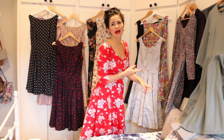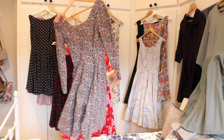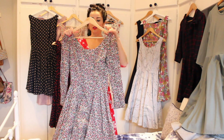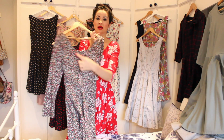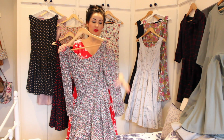Over here I've got more hacks. Okay, you've definitely seen me in this one. This was the first scoop neck Betty that I made with a sleeve. So I did start with the base of Betty on this, because you can see it's got the classic Betty V-neck at the back. But I scooped the neck out and I put sleeves on it.